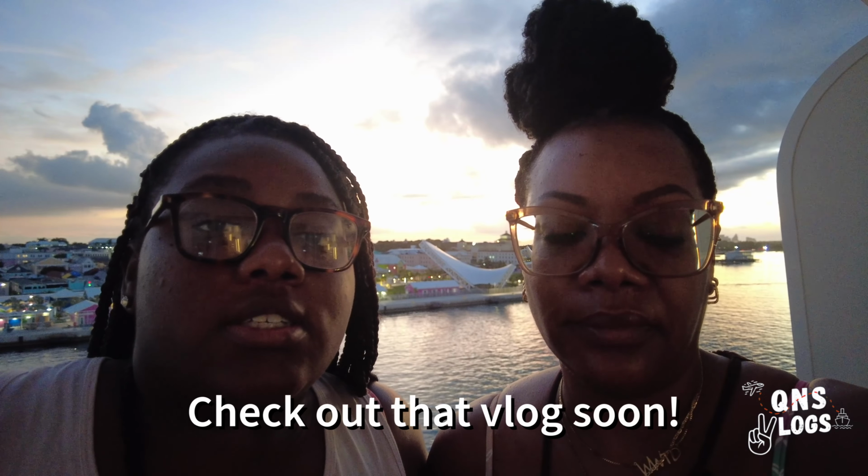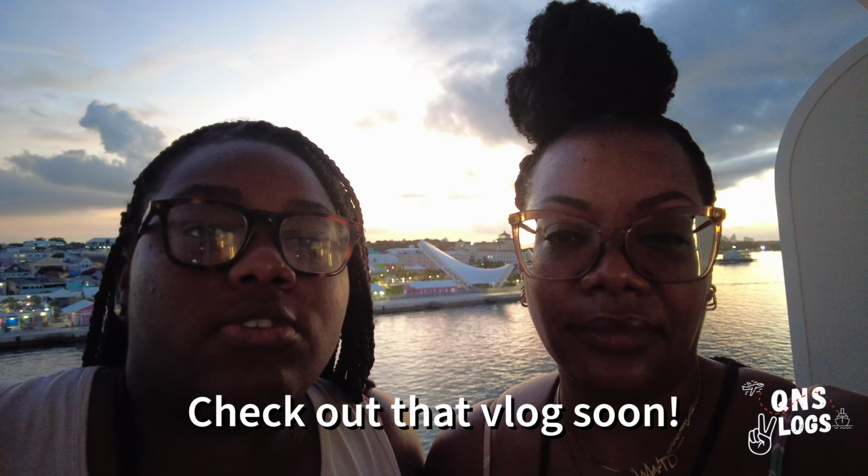But tomorrow, last day, first time at their private island, Great Stirrup Cay. I always forget the name. First time there, so really excited. Understand it's tender there. But we're gonna see how it works, especially because we have priority access for the sailing. We're supposed to get priority tender going over. So we're gonna see how Great Stirrup Cay is. But so far, so okay for the Viva.